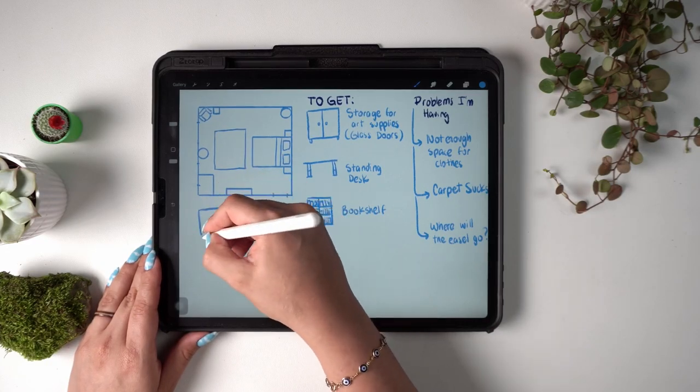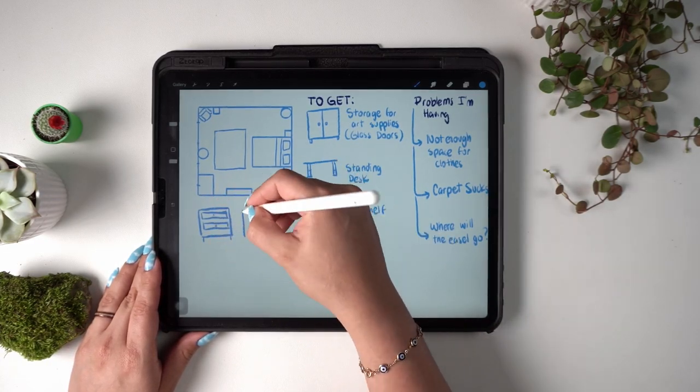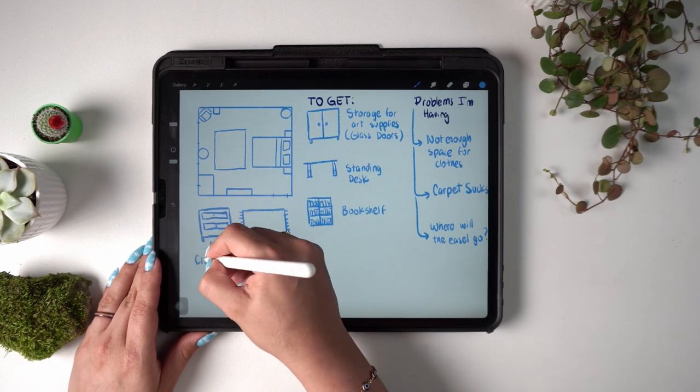I'm thinking I'm probably going to need to get a second closet for the clothes and a new carpet to fix these two issues. Now that I know what I need, let's brainstorm some ideas and think about how the room could look like.